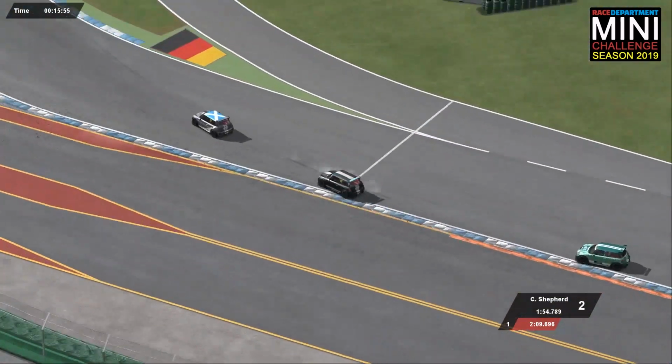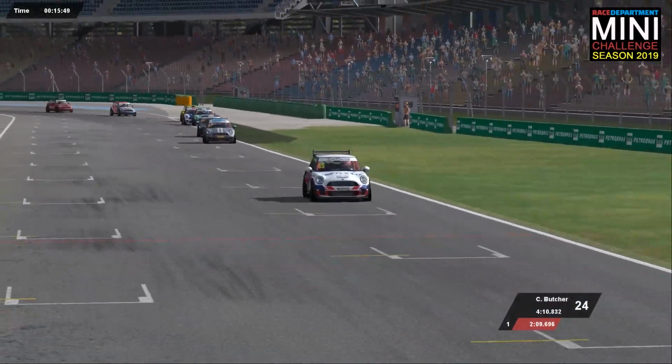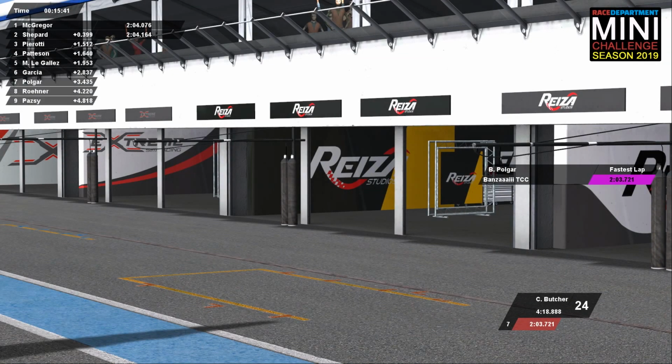Right, okay. As Ross McGregor is your race leader, we don't quite know what's happened to Mr. Butcher, but he is ahead of these two, but somehow he's in 24th position. And he's just gone into the pits. He's in the pits. He's retired. Chris Butcher has retired from the race.